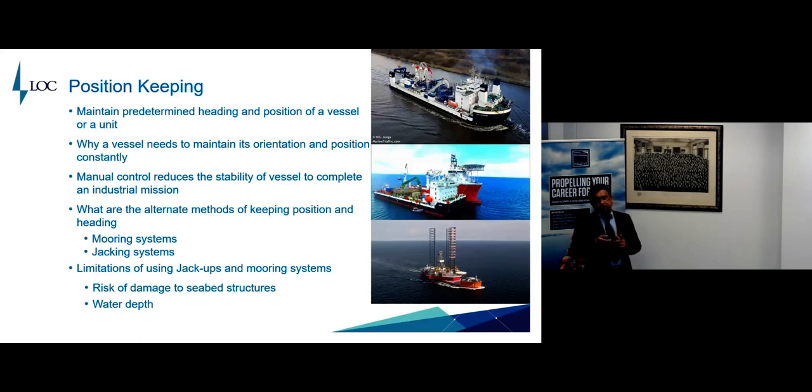But there was a lot of other work involved in doing that. We needed to change the mass of the complete body, two masses now. The DP model has to be changed. So there was a lot of work involved, but it was very successful. We did it in 2016. So that's one example of using DP vessels in offshore operations.